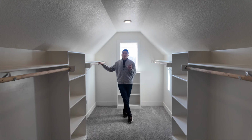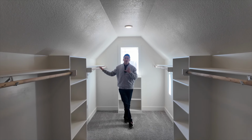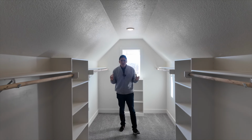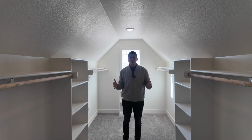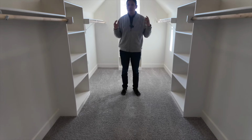Have you seen such a large closet for a secondary bedroom? This is the perfect place for your teenage daughter. This is the perfect place for your clothes-obsessed college-age son or whoever's gonna stay here. It's just so much room. Also for me, for my kids who are younger, this would be an awesome playroom.